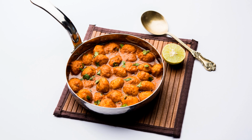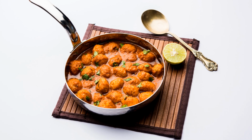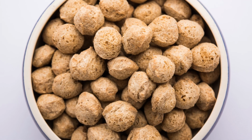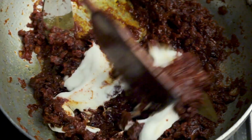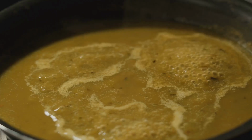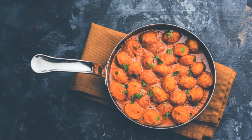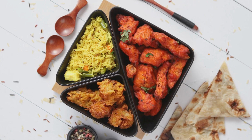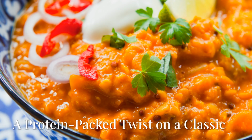Soya chunks curry with rice is up next. Affordable, protein-rich, and delicious. Soak soya chunks, then cook with a spiced onion-tomato base. Add the chunks, simmer, and let the flavors blend. Serve with rice for a hearty, plant-based meal. Great for anyone looking to add more protein on a budget.